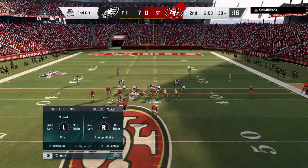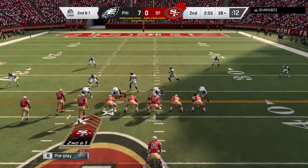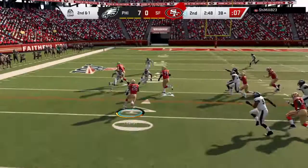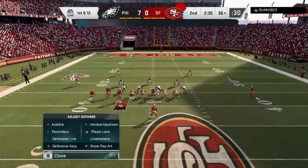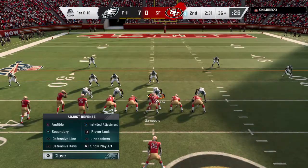Guys, it's game situation. Let's go. On second down, it's Coleman. And here he'll be brought down a little shy of the 35 at the 36. 2 yards, good enough for a first. So from the 36 now, first and 10.